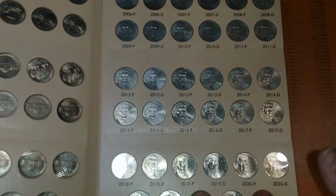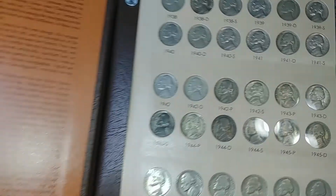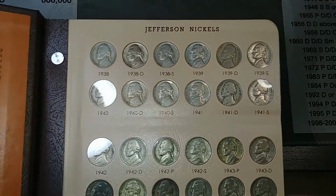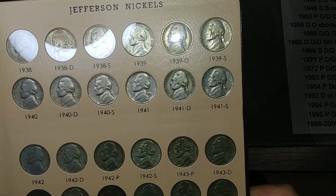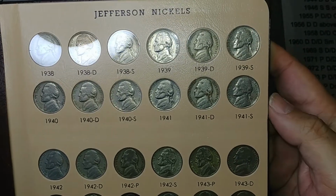I did also check my 41 S. It's right there, and mine looks pretty good. I don't think I'm going to bother upgrading. It is tempting though, but I think this one's just as good, if not better. If it was a 41 D on the other hand, that one needs to be upgraded big time.